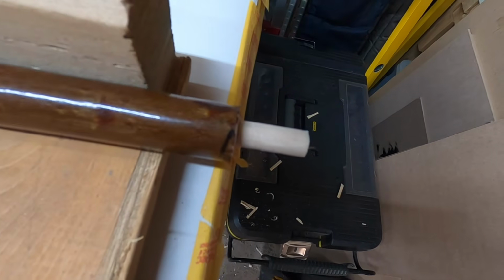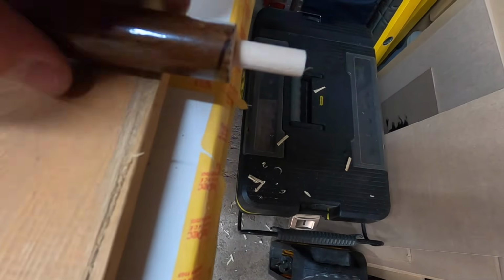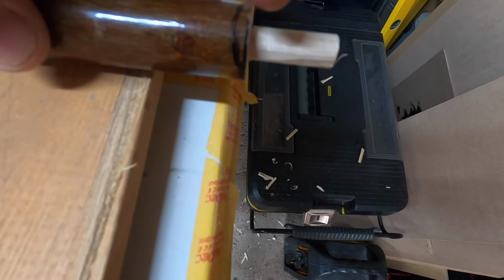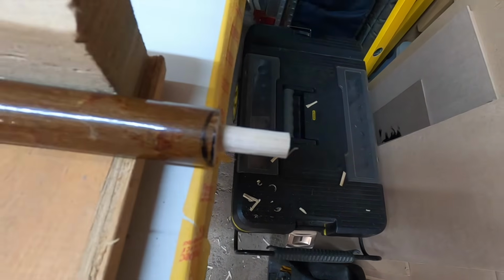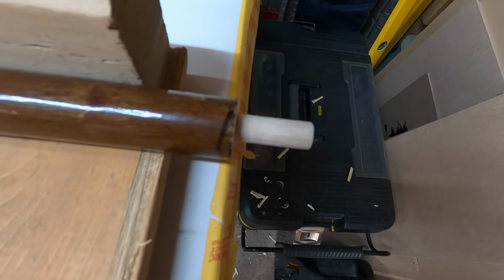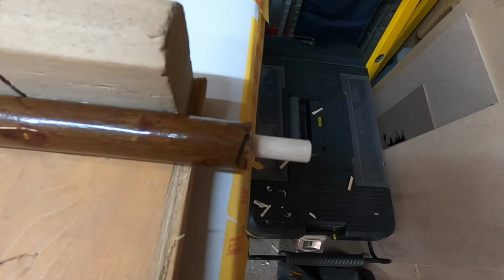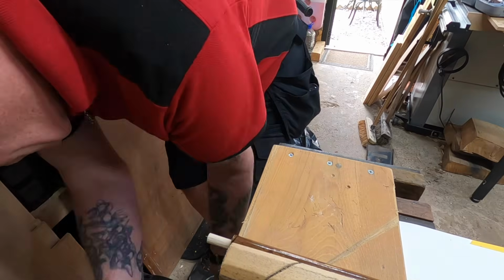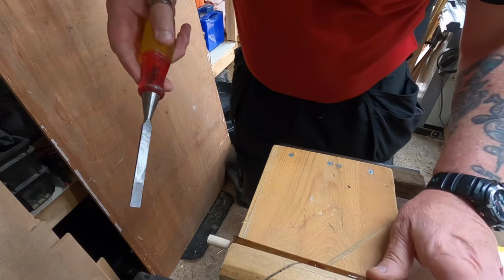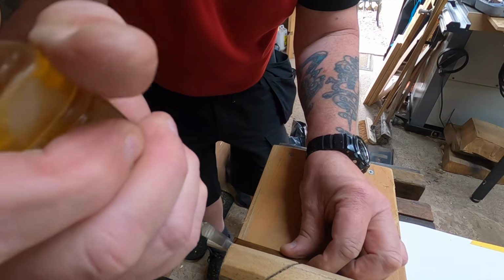Right, what I've done, I've just by eye marked it round with a Sharpie. So that's the section I'm going to take out. Just going to do that with a small sharp chisel. Just chase it round. I'm just going to keep nibbling away a little bit at a time until I've got it where I want to. So I'll start doing that and then show you in a minute. Right, so I'm just going to start paring it down just a little bit at a time.